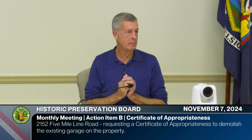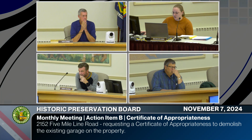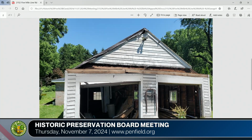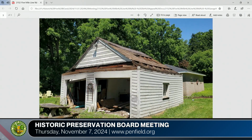Rest of the board, any comments, questions about the garage? I have a few overview photos too, to kind of give you an overview of the whole thing. So that's from one angle, from the front, and then from the other side there.